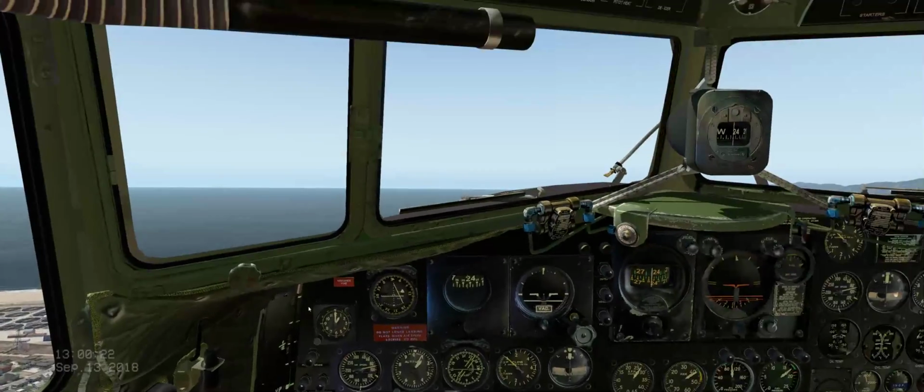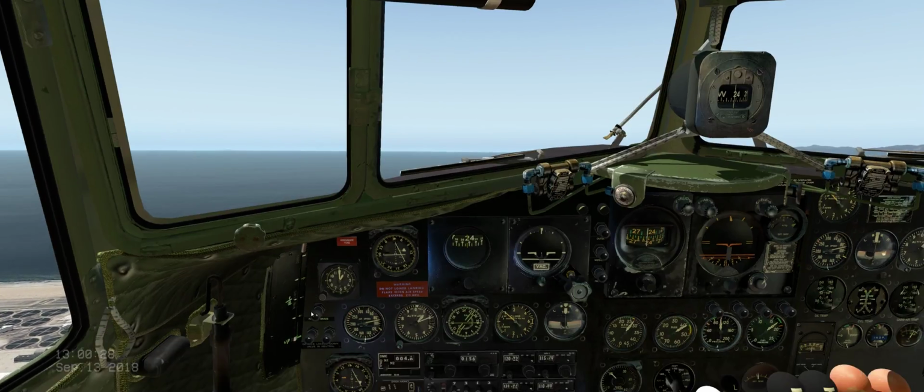Douglas 3 Delta Charlie, contact departure. Going to departure, Douglas 3 Delta Charlie. That's on 125.2. Douglas Center 127.45.